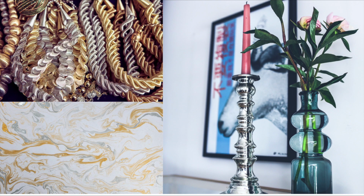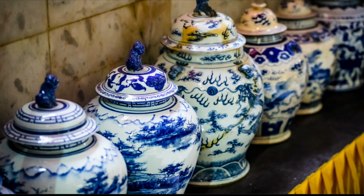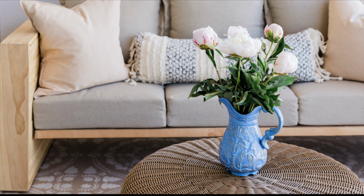You can mix metals. If everything in your house is chrome and everything is gold in the trends, you can mix those metals. You can add colorful vases. You can add whatever you want. I'm going to now just share some inspiration for you.